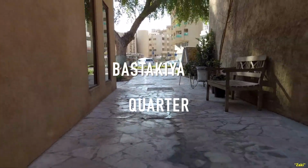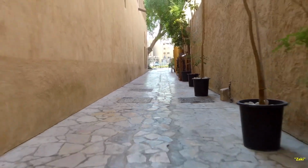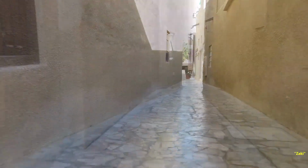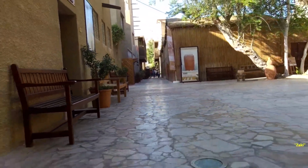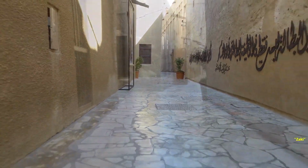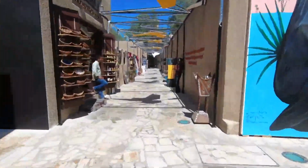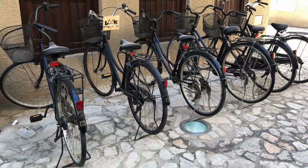Bastakia Quarter. Amid the towering skyscrapers of downtown Dubai lies the Bastakia Quarter, the city's historic district. This former fishing village earned its name from the numerous Bastak Iranian traders that settled here in the 19th century. The charming little neighborhood houses the popular outdoor cafe, the Arabian Tea House, and several art galleries that feature the work of local and international artists, among others. Some of the restored buildings also include wind towers, which was an early form of air conditioning. The Dubai Museum is also located here.